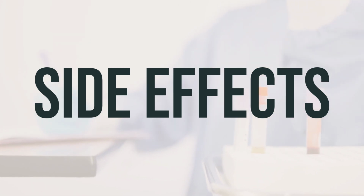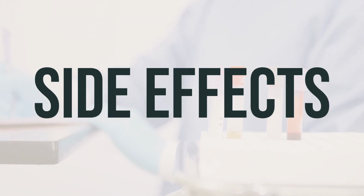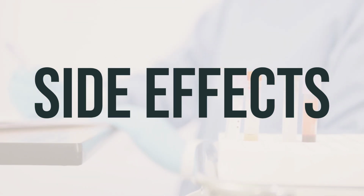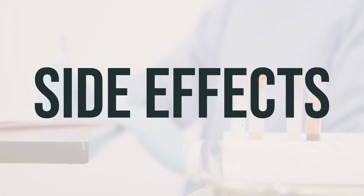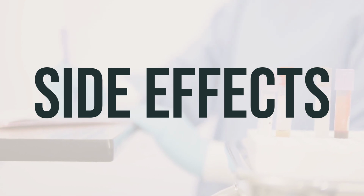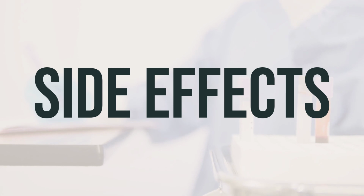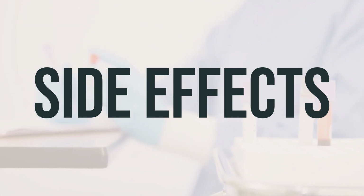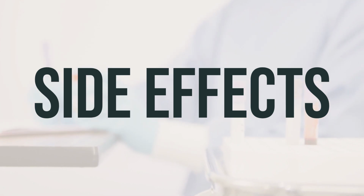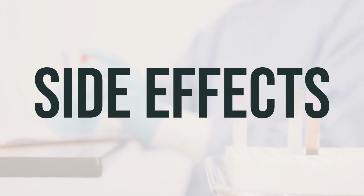It's also important to note that this is not a complete list of possible side effects. If you experience any other effects that are not listed here, be sure to contact your doctor or pharmacist for further advice. In the US, you can call your doctor for medical advice about side effects, or report side effects to the FDA at 1-800-FDA-1088 or at www.fda.gov/medwatch. In Canada, you can call your doctor for medical advice about side effects, or report side effects to Health Canada at 1-866-234-2345.